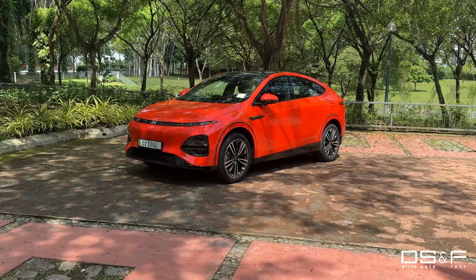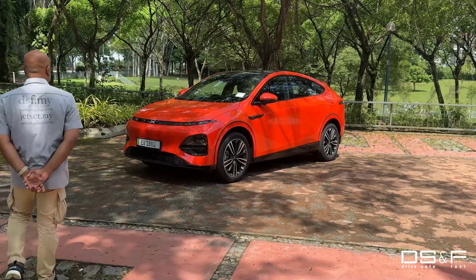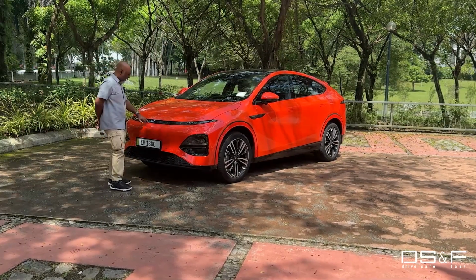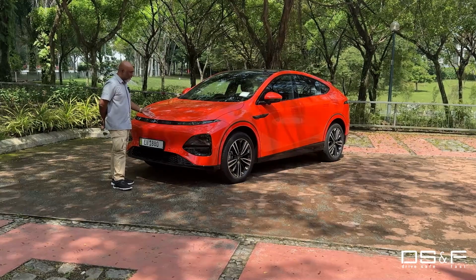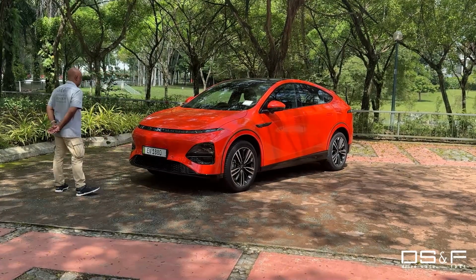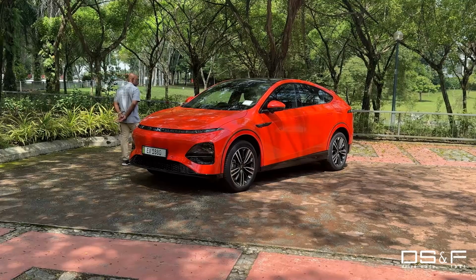You're looking at a very new electric car for Malaysia. Very, very new. This was launched just weeks ago. The logo is just a X. Now, what does X stand for? It's basically Xpeng. Xpeng is from China, obviously.